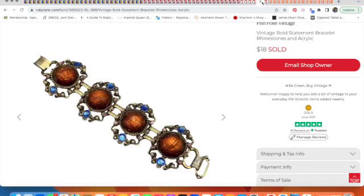And then here's just a basic one. This one wasn't part of the sale. This was after the sale was over, just a very basic vintage statement bracelet. No signature. These little cabochons are just acrylic with a kind of wrinkly foil paper behind it to give it that look. And that sold for $18.